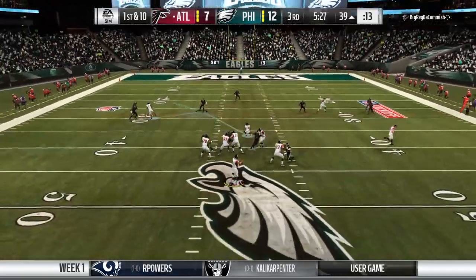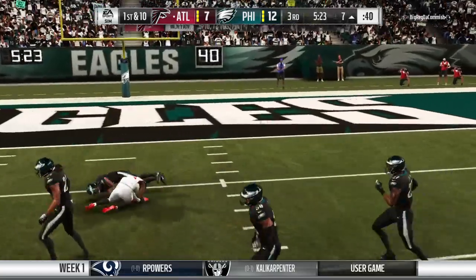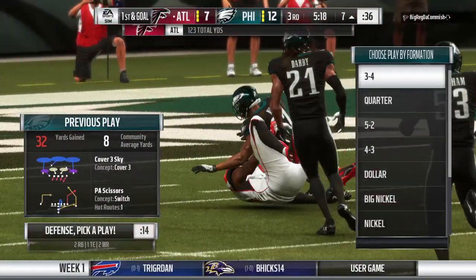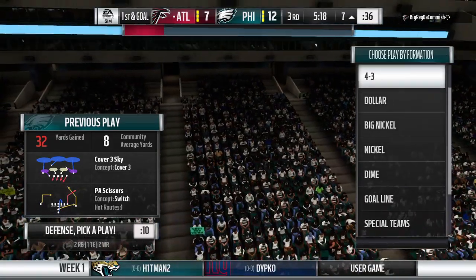Now Ryan on 1st down. Oh, he's able to outmuscle him here as he pulls it in. A gain of 32 that time. They've been struggling in the passing game. Do you like the aggressiveness there? I mean, it worked on that play, but do you like it?